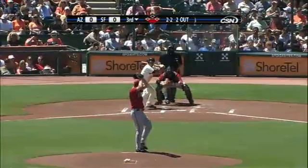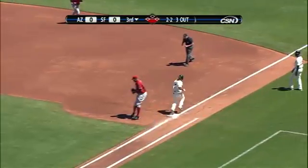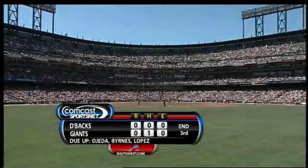And puking. Another 2-2 pitch to Burris, and Burris bounces it to short. Ojeda has it, and that'll do it. Through 3 innings here at AT&T Park. This game just like the entire series.